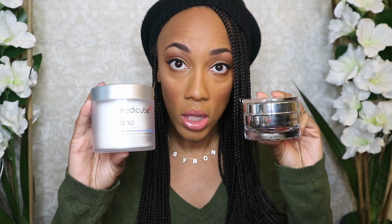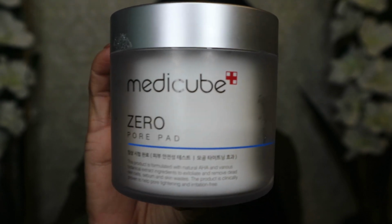And I'm going to start out with these two products that I was personally sent. These are by the company Medicube, and these are what the two products look like. This particular product is the Medicube Zero Pore Pad. This is what the container looks like. Now, this is a Korean skincare brand. Another thing you guys should know is I'm definitely obsessed with skincare products. I've been obsessed with Korean skincare products in particular for a long time. So I was excited when they asked me if I wanted to try this out.